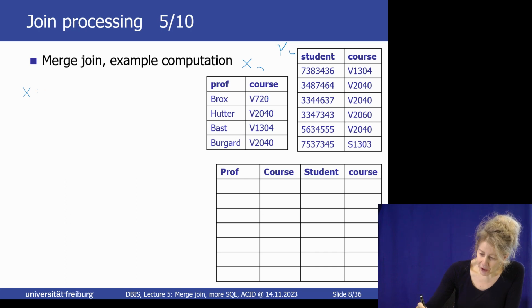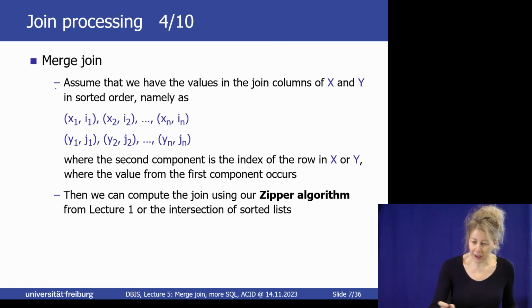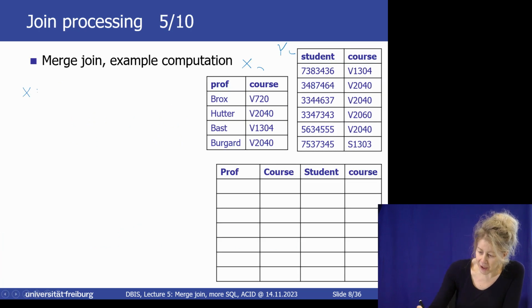Not quite the same thing. I sort these values in the join column. And that's also what's written on the previous slide. We have the values in the join columns in sorted order. But I have to remember from which row it comes. So let's do that, best understood by an example.